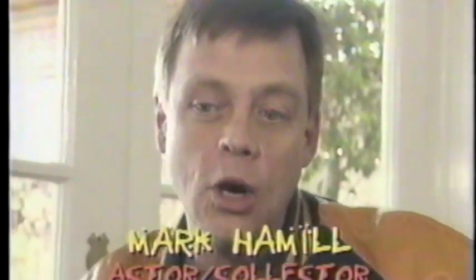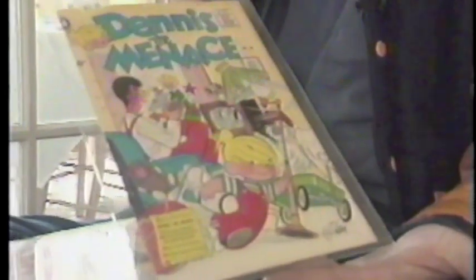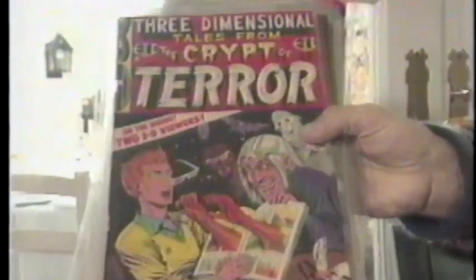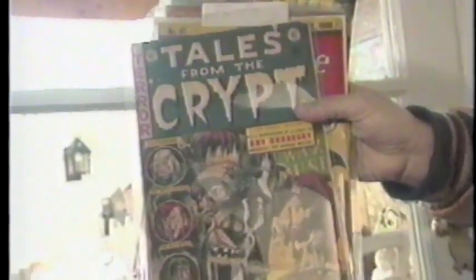I started out collecting books that I remembered having as a kid. That specific Dennis the Menace comic. Some of my favorites were from the EC Company in the 1950s, and they did things like Weird Science with these cool monster covers. And ones that really got them into trouble with the Comics Code Authority were their horror comics, like Crypt of Terror. It just represents a part of American history where everyone was very paranoid and wanting to regulate what we see and hear and think. Kind of like 1996, come to think of it.